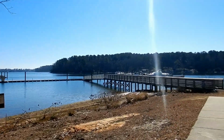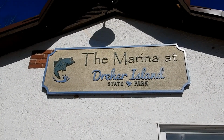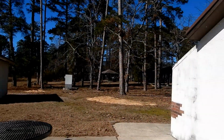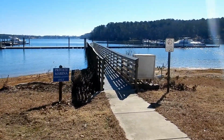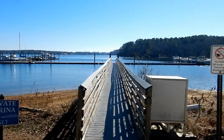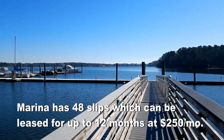they also have a small marina here. I guess it's called the marina at Dreher Island State Park. And it has a little seating area. And we'll walk down here. It says private marina, guests and members only, but I'm just going to take a quick look. I'm not going to walk too far down here. I don't want to get arrested or anything.